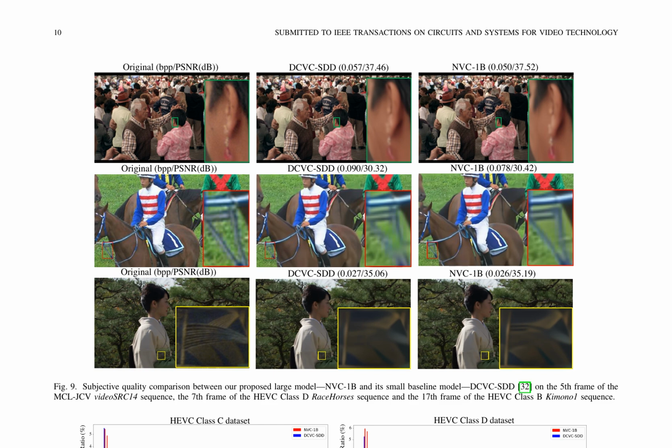baseline model, DCVC-SDD. Figure 9 showcases the subjective quality comparison between the two models on various video sequences, demonstrating the superior performance of NVC-1B. The average contextual and motion channel bitrate distribution between the two models is compared in Figure 10, highlighting the differences in bitrate allocation. Notably, NVC-1B requires more encoding and decoding time than DCVC-SDD, as reported in Table V for 1080p video. However, its encoding time is significantly lower than that of traditional video codecs. Further optimization is expected through the development of lightweight techniques for large models.